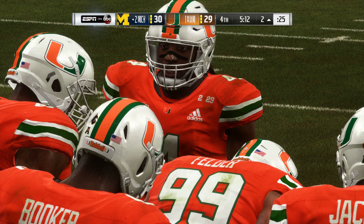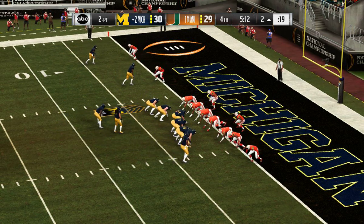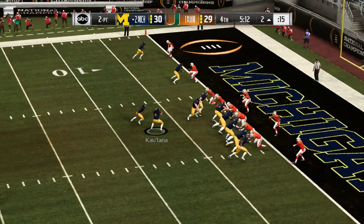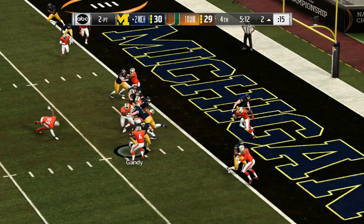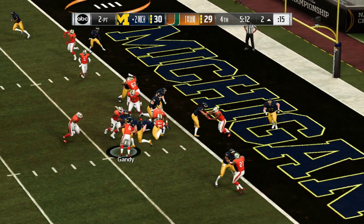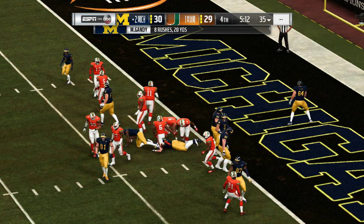So now a big spot here as the Chiefs will indeed go for 2. Here we go now. 3-19. They'll look to run forward with Williams. Oh, and now he bowls him over. And he will not get there.